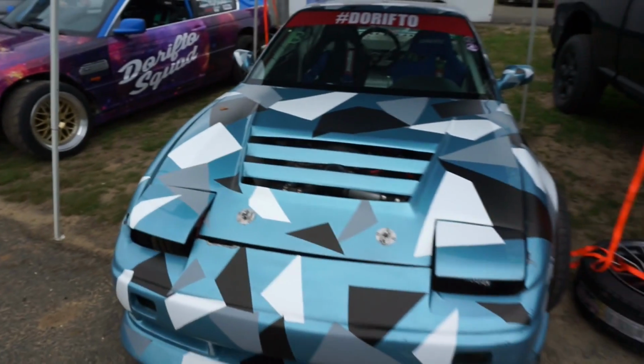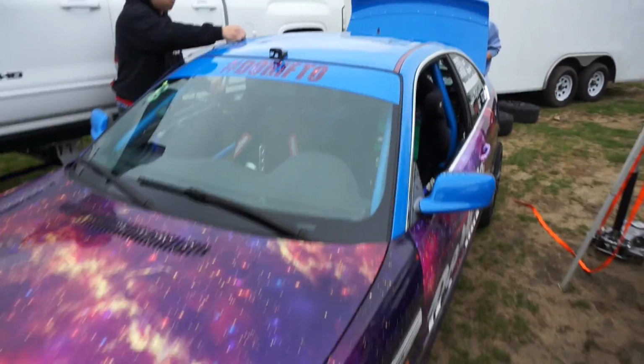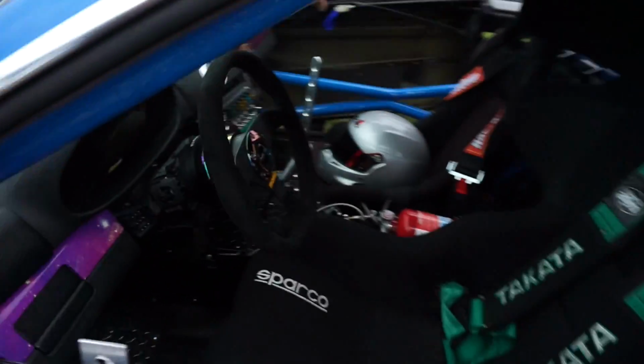We actually ended up having to turn around because Stanley forgot his media vest, but we actually beat Matt and Nick to the track. So we're gonna check in, park, and then hopefully we get everything situated and we'll be rolling. All right, we're all teched in. Nick's ready. New windows, new helmet, new radium.